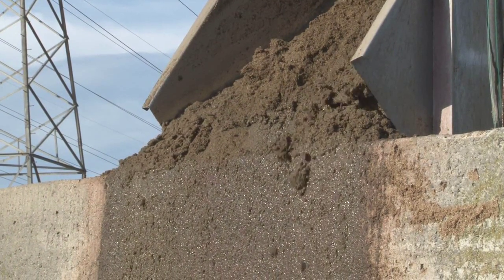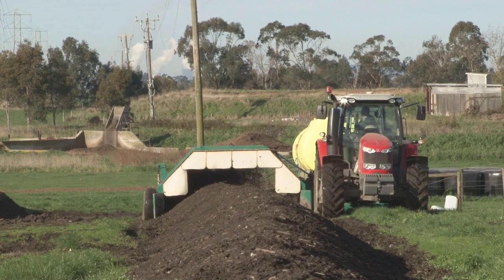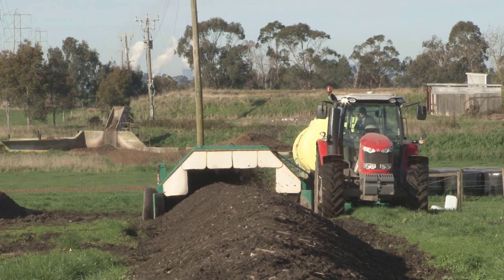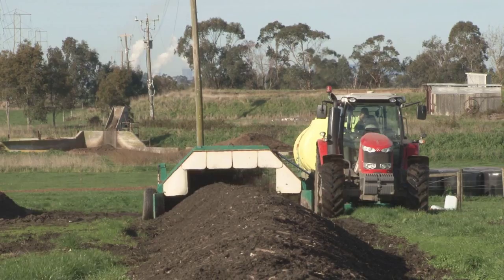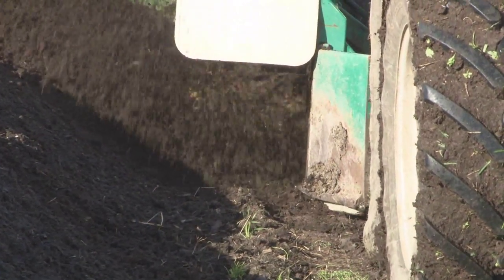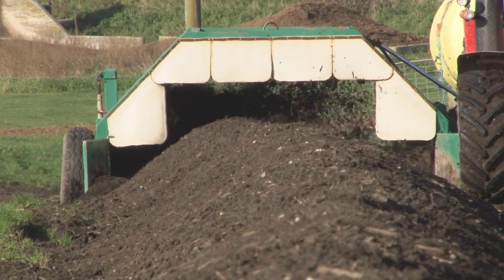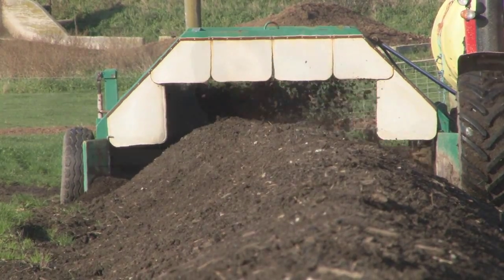The solid component of the manure is then separated onto a pad where we take it away and make compost in a dry part of the farm. We mix that with a pulp we get from a paper mill nearby. It's a byproduct, and we also mix a bit of sawdust and wood chips into that to get the right texture. We've got a 14 metre spreader which we use to spread it onto all the paddocks.